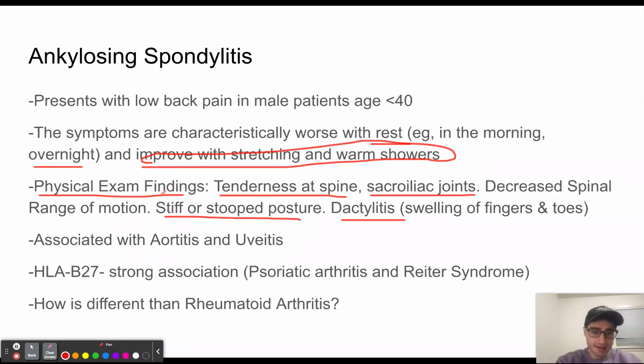Ankylosing spondylitis is a chronic inflammatory process. As a result, it can also present with iritis as well as uveitis. Uveitis is the inflammation of the interior chamber of the eye, so it can present with a red eye on the physical exam. This inflammation of the eye can disturb vision and ultimately can even lead to blindness.